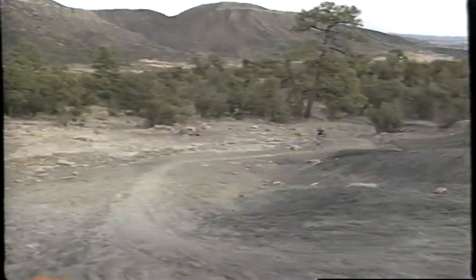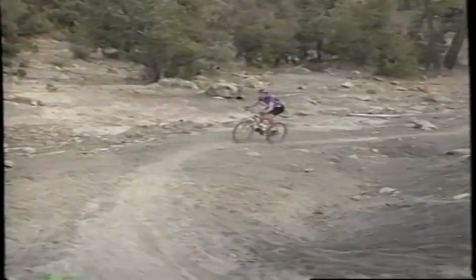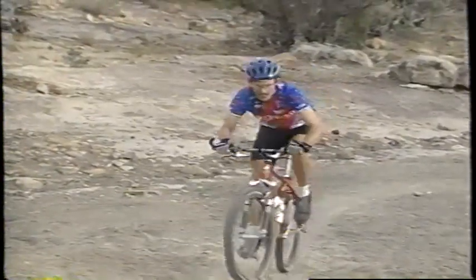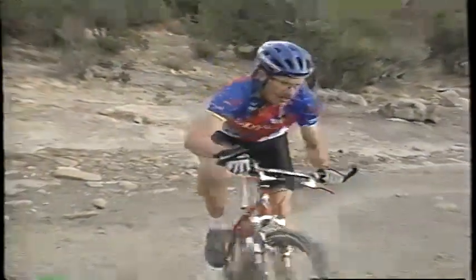Attitude is important when you're climbing. A lot of people really dread climbs. They can be uncomfortable and even downright painful at times. But I prefer to think about the positive side of it: all the fitness benefits I'm getting from time spent on the climb.